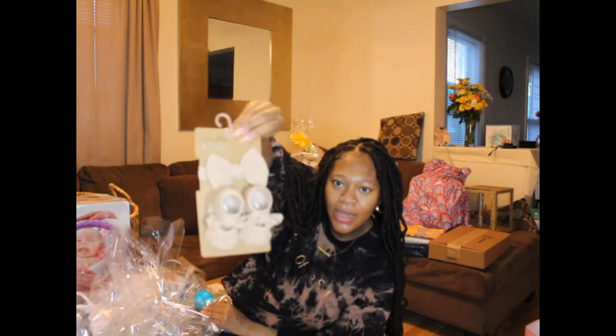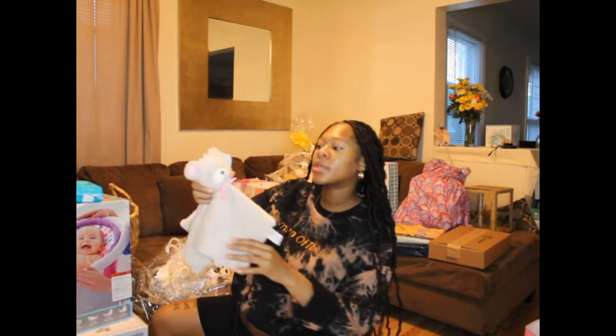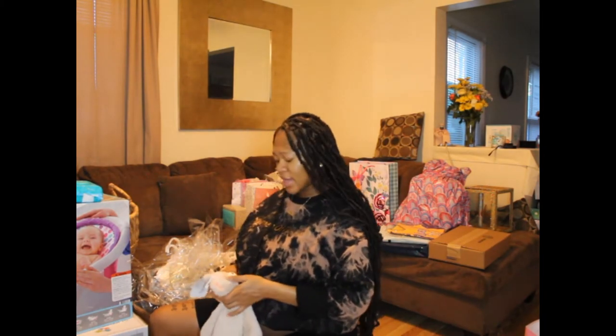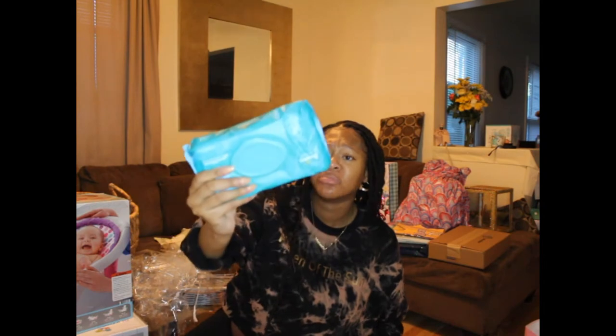Can y'all see that? Cute. Also got some... a bib. A bandana bib. This is cute. A fleece baby blanket. Another security blanket. This one's a bear. Oh, and it's a rattle. Don't outdo my elephants. Whoever got this. Although I'm not using Huggies or Pampers brand, they got them and that's that. That's all that matters. It's the thought that counts. Thank you. But if I show up to your baby shower with it, don't question me.